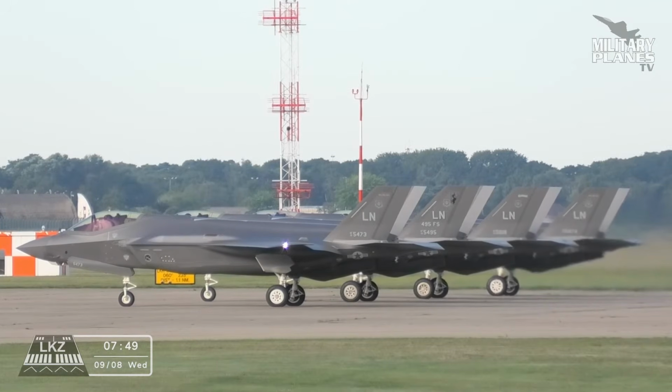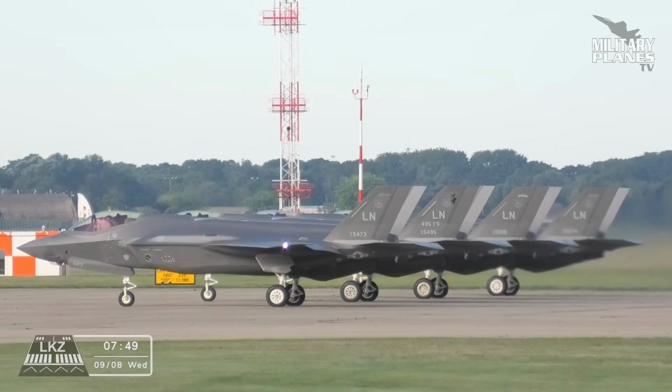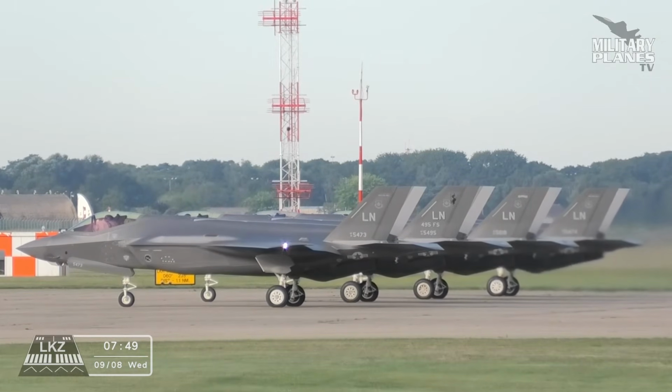Of course, the F-35, like I say, this is the A variant. The B variant is what the RAF have, with the VTOL capability. I think there's actually still a group of 35s to my right.